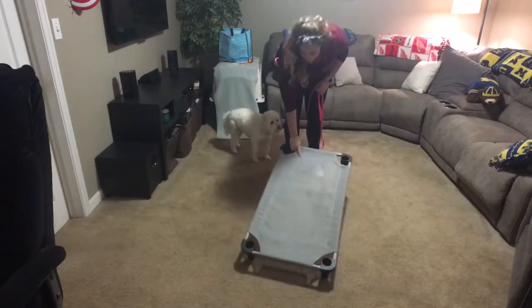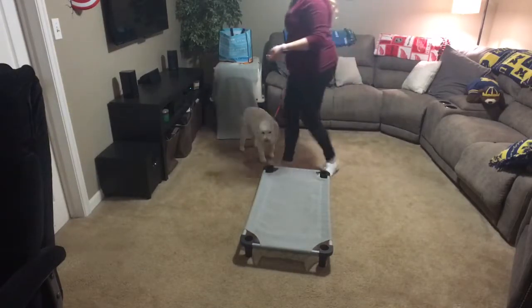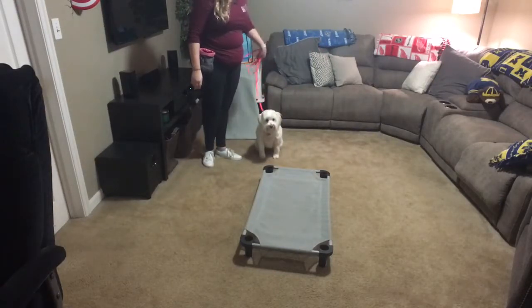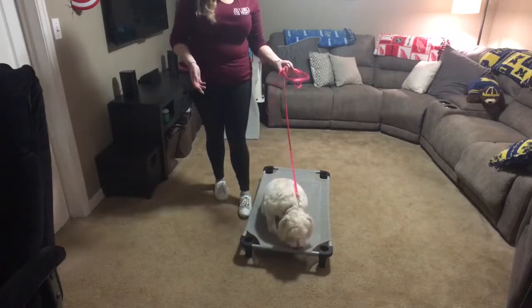So she's been doing good with it. We've already introduced her to it some, so I'm just going to show you the steps that we've gone through so far. The first thing that we're going to do, before giving any sort of verbal command, is just get the desired behavior. So I have her on leash, and I'm just going to guide her onto the bed. Good girl. Praise her once she's all the way on, because that's what we want.